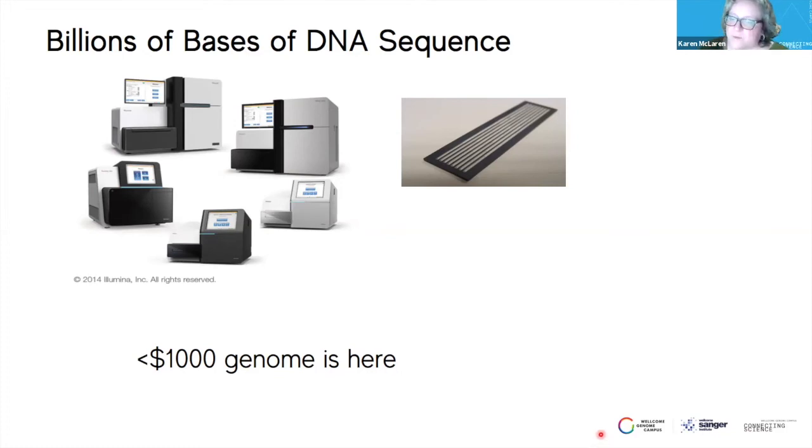Also, we're now looking at lots of data coming from a very small space, but also a good quality genome is now sub $1,000. And so that's a massive shift. And when the scientists see that cost coming down, they want to do more. Let's sequence more genomes and find out more, ask more scientific questions.